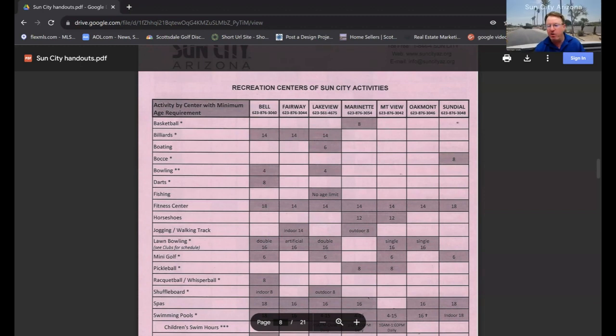They're all pretty close together. It just depends on if you had to go from the far south one to the far north one, or you live down south and you had to go north, you probably wouldn't do that. You'd probably go to the rec center that's closest to you that has what you're looking for.